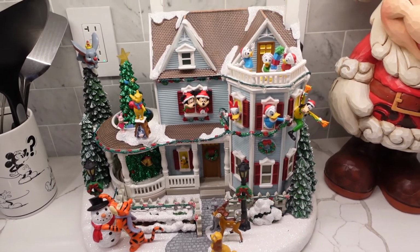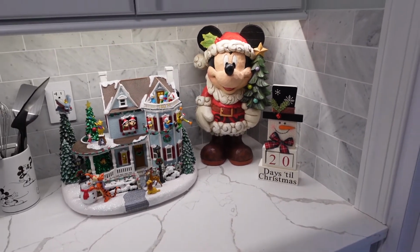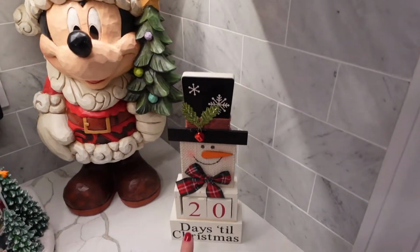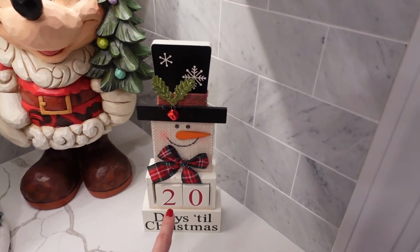This is from Costco. I believe it was like $129. This we got from Costco last year. I love it. It's a big Mickey Santa, and he just hangs out here in the corner. This is kind of like our Disney corner. I mean, we have Disney all over, as you can see. Like, this is Disney right here. Then we have, at the time of filming, this is how many days till Christmas. Actually, that might be like 18 or 19 right now. I'm not sure. John usually handles this.